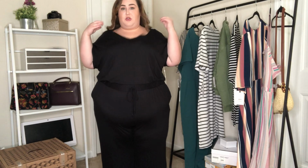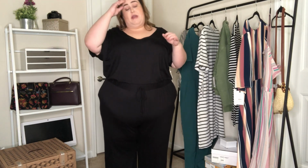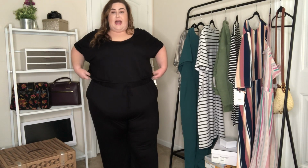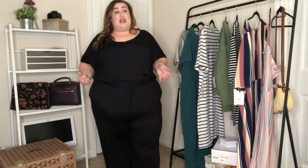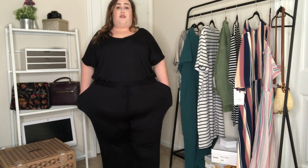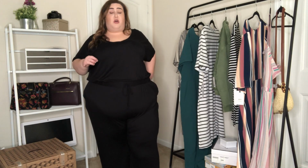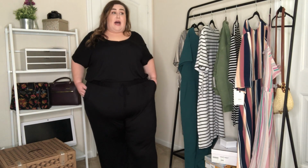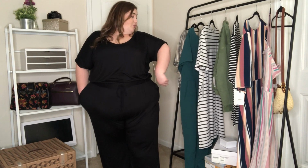And I do wonder if this will stretch out over time and become an issue. Right now, it sits on me pretty perfectly, but that might not always be the case. So I do think there are concerns there, but I do like it quite a lot. If I'm in the restroom, I've got to keep in mind what's going to have to happen for me to be able to go to the bathroom, and so that might not work for some people. It's not the most accessible jumpsuit I've ever tried on, but it is super cute.